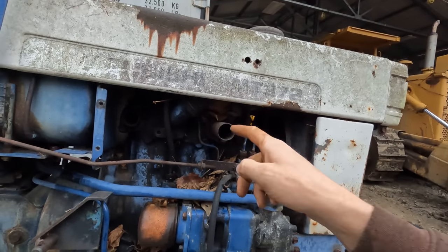I will say this, as nice of a little tractor as this thing is, and it's definitely gonna be handy to have around here, especially with the rototiller and whatnot that goes on the back. If I had to pick one tractor, this thing or the Ventrac, it's not even a competition. That Ventrac's got me spoiled.